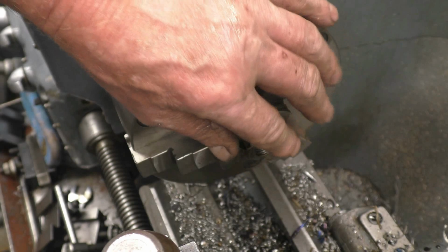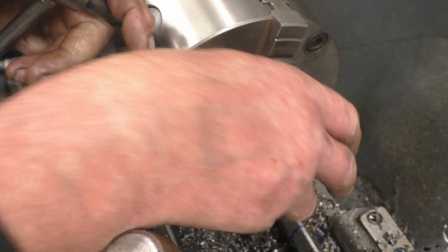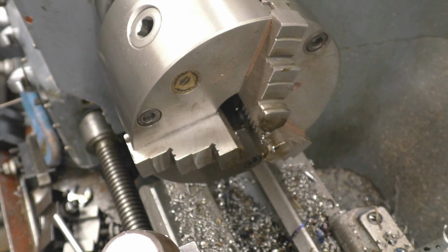Keep running my finger across sharp edges, you know. There's something wrong with it. Right, that's a nice full depth thread. Nothing wrong with that.